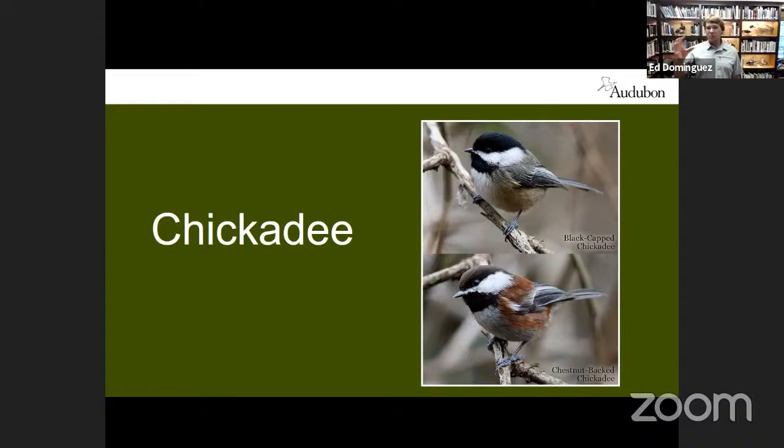So the brains change in these songbirds, particularly in chickadees. And the more you learn about it, the more just absolutely amazing it is what these birds can do.